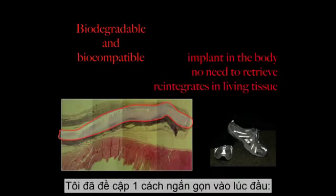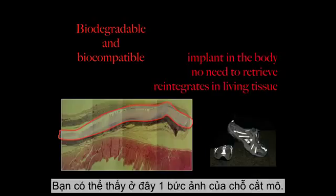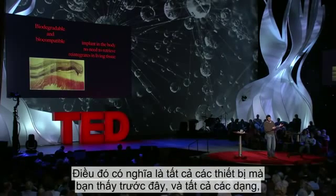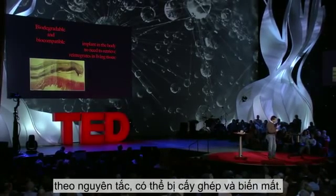I mentioned it briefly at the beginning. The protein is biodegradable and biocompatible, and you see here a picture of a tissue section. What does that mean, that it's biodegradable and biocompatible? You can implant it in the body without needing to retrieve what is implanted, which means that all the devices that you've seen before in all the formats, in principle, can be implanted and disappear.